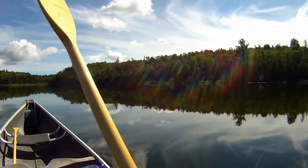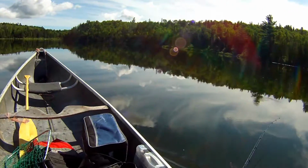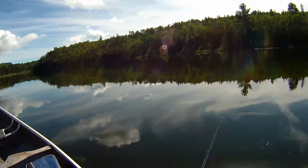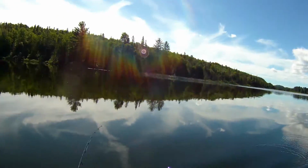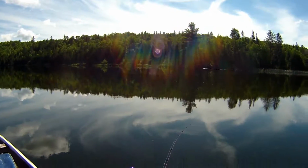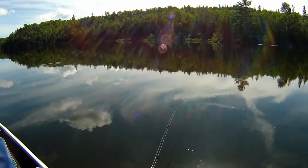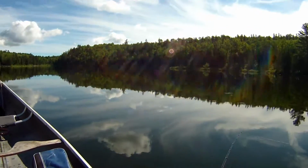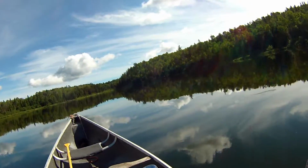Coming up on the big weed bed up here. I'm gonna shut the camera off and save the battery life. If I get anything trolling on my way over there, I'll turn her back on and get some footage of it.